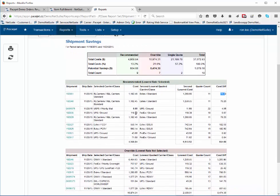And of course, you can go down and see it works with parcel the same way, where in this example, we went with the post office USPS priority mail over UPS ground and saved $4.95. Here it was UPS over FedEx on a ground level, and it was only 7 cents. So you can see that across the window of time.